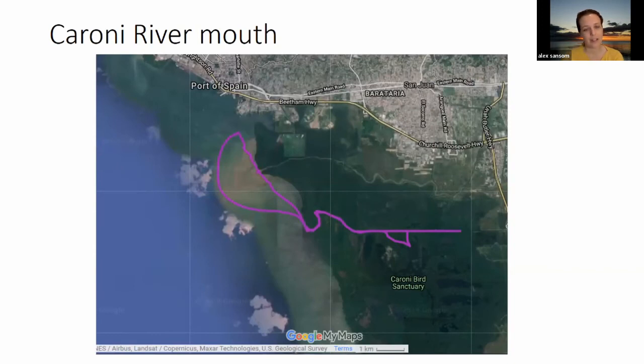So you can see the patch of mud where the Karanui River mouth empties out into the Gulf of Paria. And that's what we are interested in.